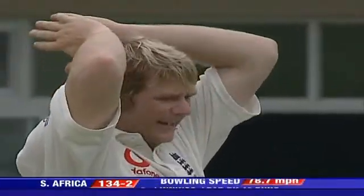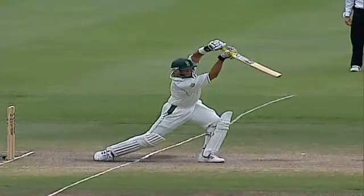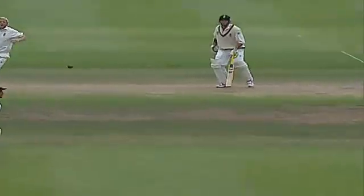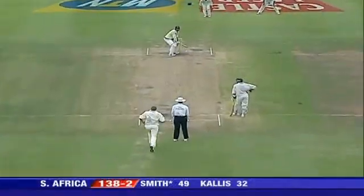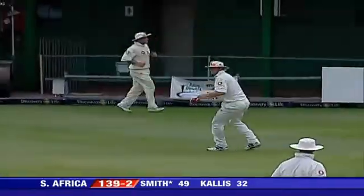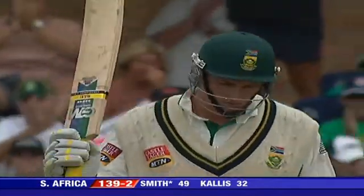Oh! Butcher at cover. Kallis on the drive. You can see it there. He never saw it. I've never seen it. It should have been taken. Graham Smith takes South Africa on to 139 for 2.